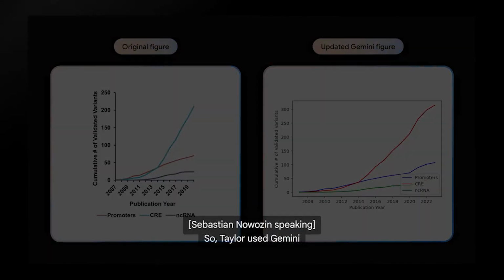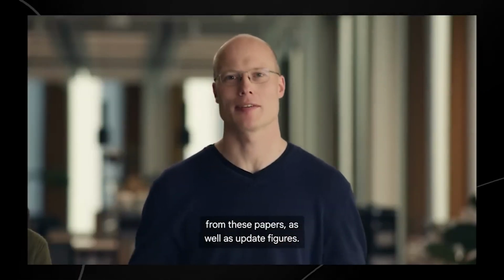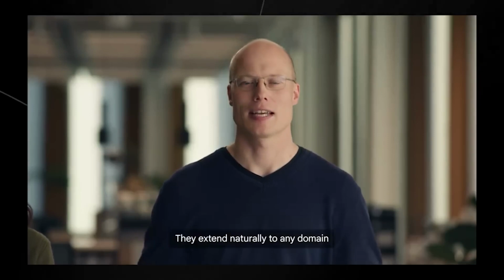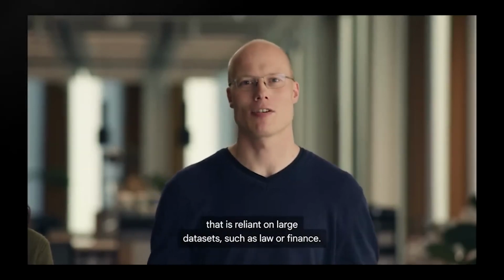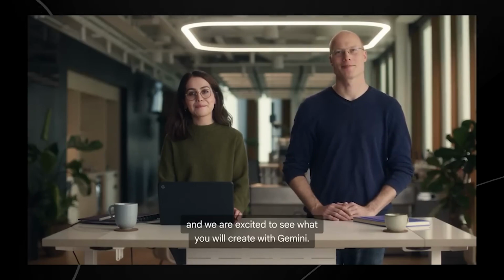So Taylor used Gemini to search a large corpus of literature for relevant papers and extract key information from these papers, as well as update figures. Of course, these capabilities can help more than just biologists or even scientists. They extend naturally to any domain that is reliant on large datasets, such as law or finance. So that's what Gemini can make possible, and we are excited to see what you will create with Gemini.